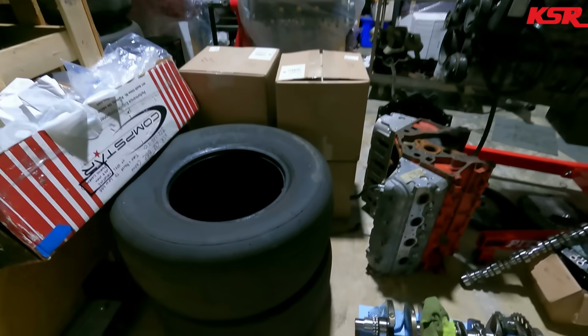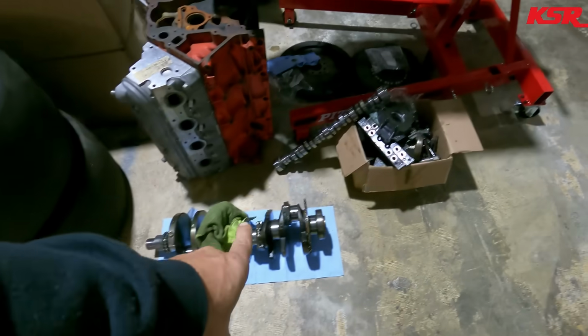Alright, first thing in the video, we're going to breeze by that because there's a video coming out to show you where that pile of parts came from. You guys might have seen the little short I posted. The good news is we've got a new mock-up block that's lighter than that iron one. Bad news is we got a big box of busted parts.